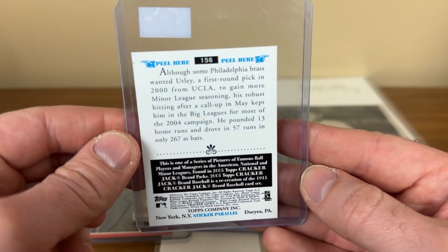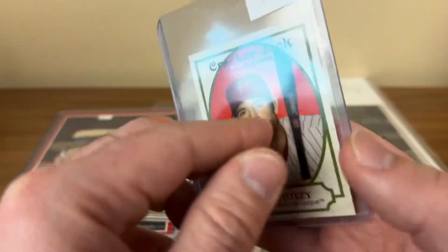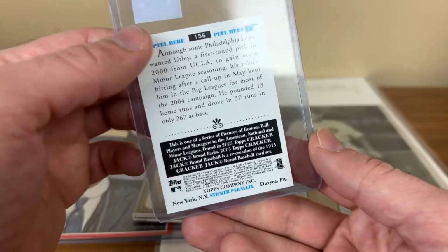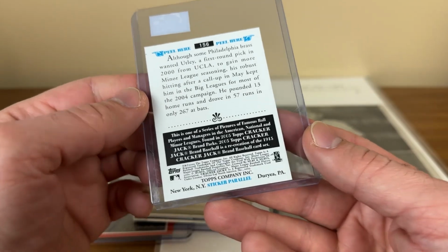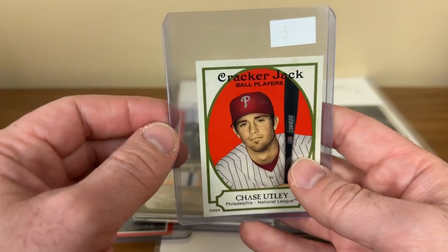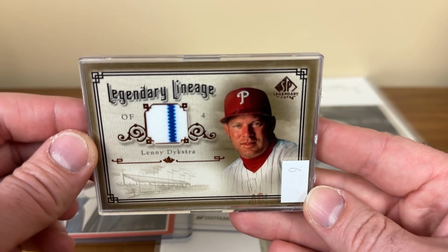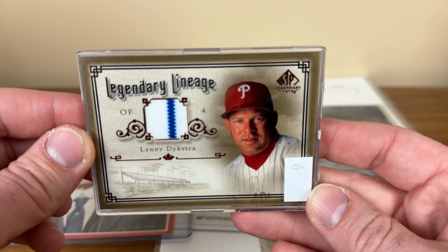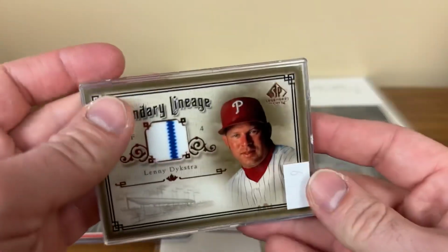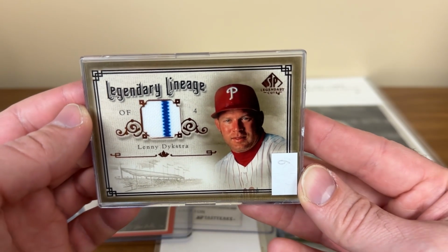Here is a sticker parallel from Topps Cracker Jack of Chase Utley. So that's from, I believe, 2005. Yep, 2005. So they did a whole bunch of variations, and this is the sticker parallel. So cool Utley there. We got a relic here, Legendary Lineage of Lenny Dykstra. Something tells me that's a Met relic in a Phillies card, but hey, that's what you get. I don't think the Phillies wore too many blue pinstripes.